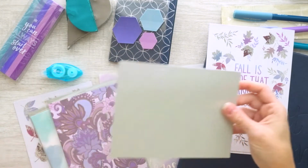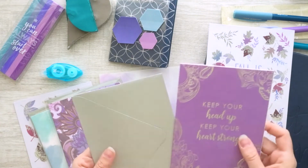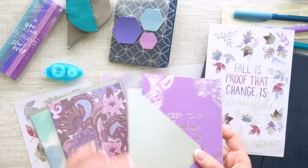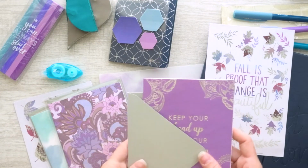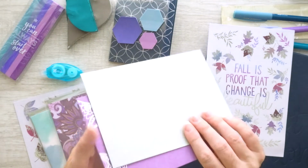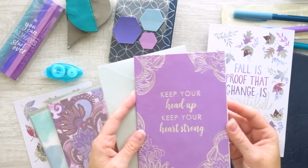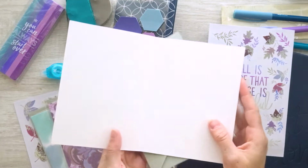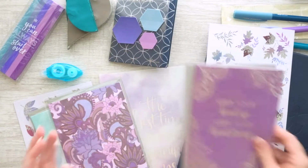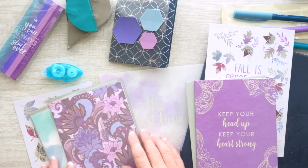I love the metallic envelopes. Sometimes those are really hard to write on, just a little tip. If you're having difficulty writing on these, use a Sharpie or a permanent marker. It works really well and you can make some really decorative designs. But it's a metallic silver. Keep your head up, keep your heart strong. And it's blank inside. I love the foiling and the deep purple of this card. I'm not a fan of purple, but I just love the way that looks.